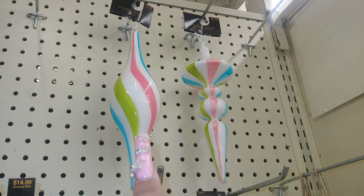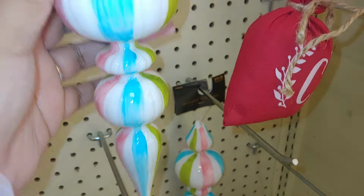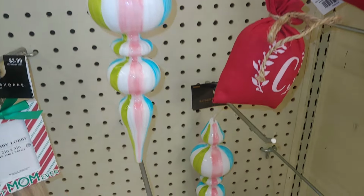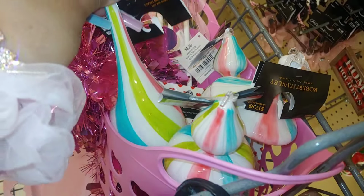They have that one and this one. I really like that one. They look like candy. Swirled vintage candy. This is real pretty. I like this one too. This is a pretty shape. So I'll be picking a few. And I've been putting them in my basket right here so they don't break, because they're very fragile.